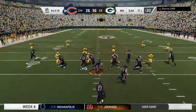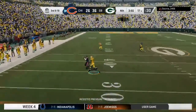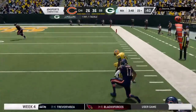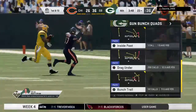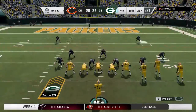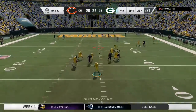So back-to-back incompletions, and that has them staring at a 3rd and 10. And he's going to be intercepted a 3rd time. Picked off at the 36. And he's going to get this one to the 23-yard line. Agreed, that's twice now in this 4th quarter. As a quarterback, a lot of times you think it's all on you to make plays when you're losing. And here, the play's not there, but he throws it anyway.